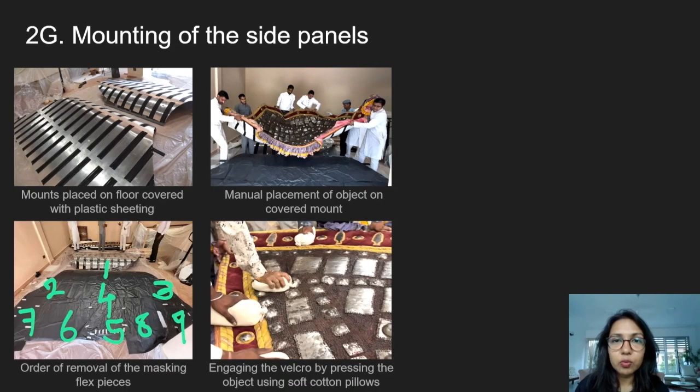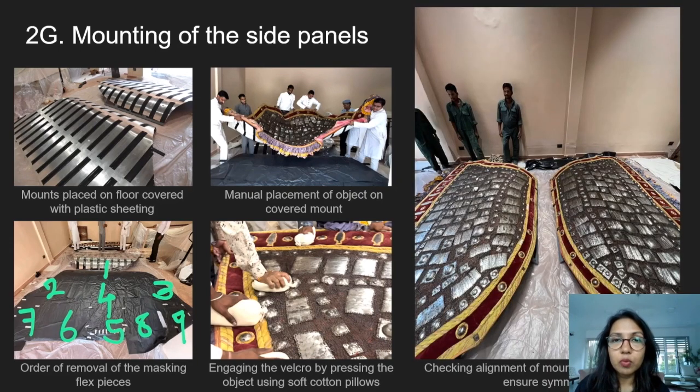9 pieces of flex were placed as a masking layer between the object and the mount to prevent the velcro from engaging. These were pulled out one by one from under the object, allowing us to engage the velcro in sections by pressing the armor with cotton pillows. Both side pieces were mounted on their SS mounts and their alignment with respect to each other was checked to ensure symmetry before mounting them onto the base structure.